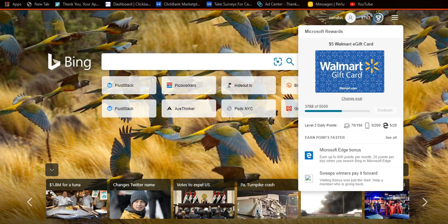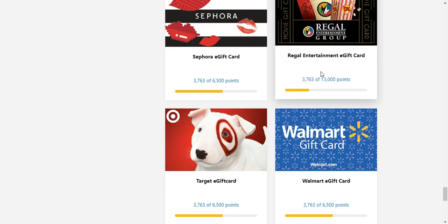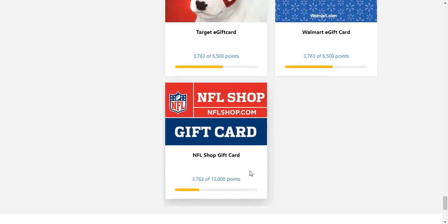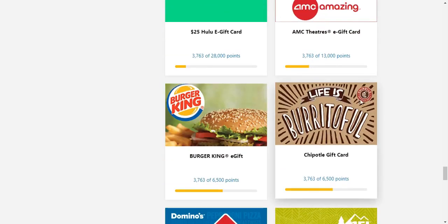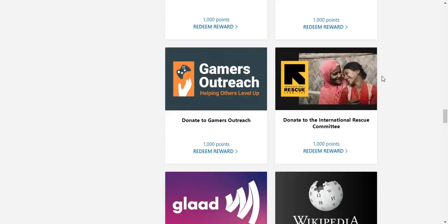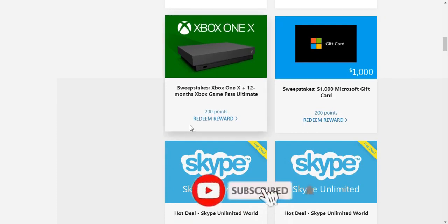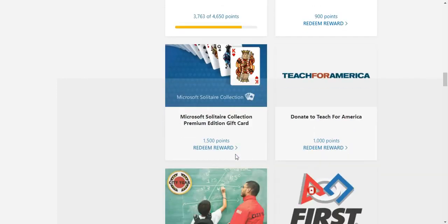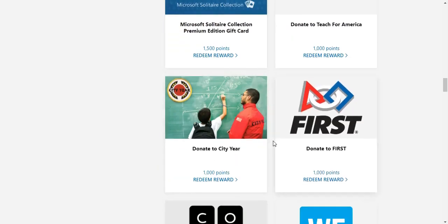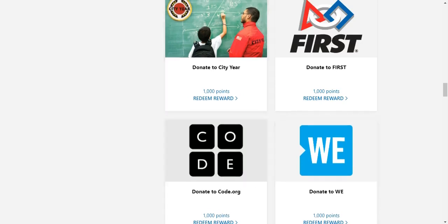So that is it for this, and you could have a lot of different rewards. As you can see, there's a Sephora gift card. You could set that as your goal. Regal Entertainment, Target, Walmart, NFL, Hulu, AMC Theaters, Burger King, and a whole lot of other gift cards. You guys could also try your luck at sweepstakes, and if you win, you could get amazing prizes. You could also donate to different organizations: Code.org, WE, and a whole lot of others.